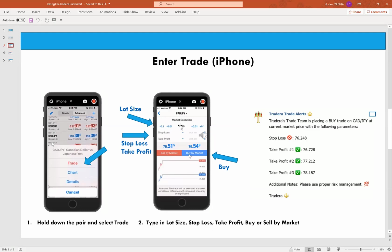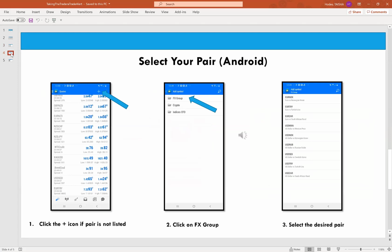The very last step is to hit either sell or buy. This trade alert calls for a buy. You hit buy and you're in the trade. So to finish, let's go over the steps for the Android, and then we'll go into Q&A. So again, if you don't see the pair that you want to trade, click on the plus arrow. In this case, it says FX group, and then choose your pair.